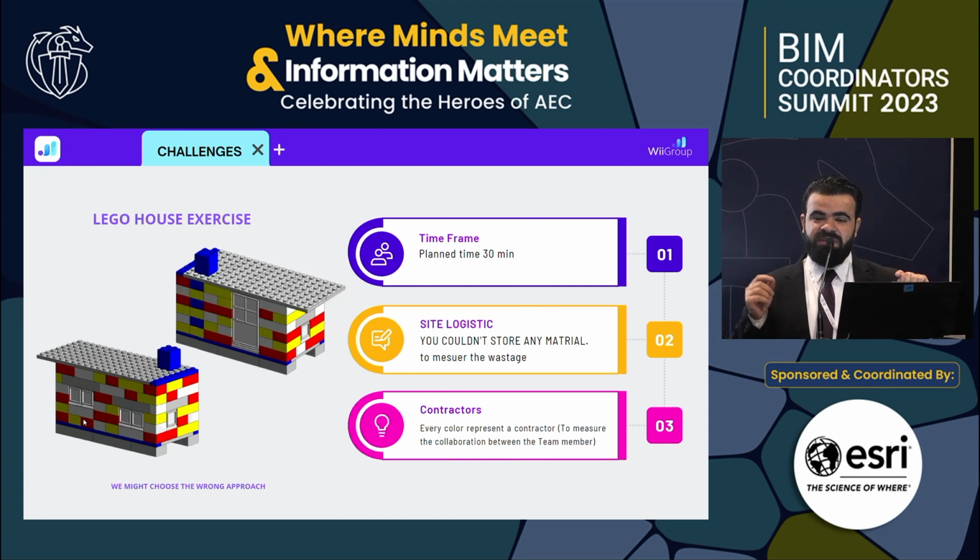So every color represents a subcontractor, so it represents part of my team. And we have some rules: if you have some material with you, and you would like to build that Lego, if you went to the site, all the material should be installed. If you don't have a plan to install it right, this material will be considered as wastage. So this is a trick here. You need the plan before you go to site. When you go to site, you need to perform the plan.